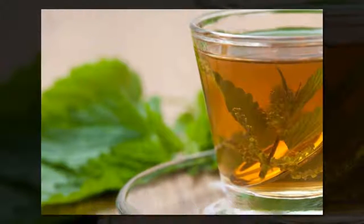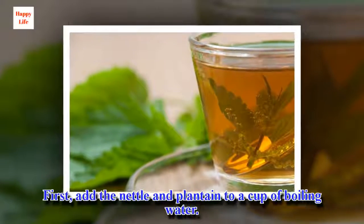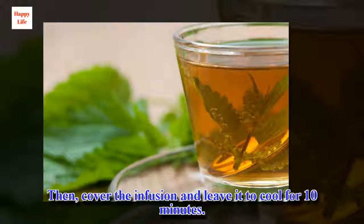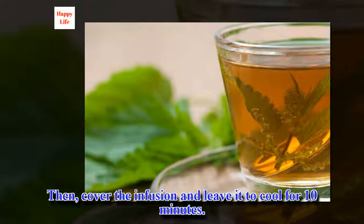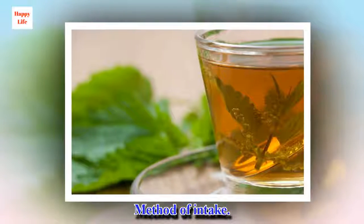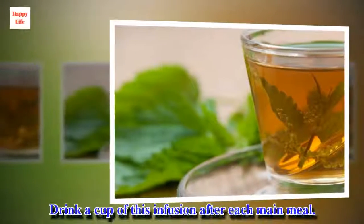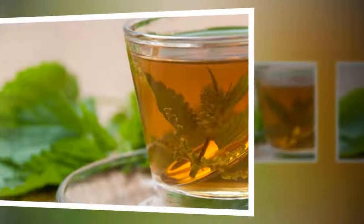Preparation. First, add the nettle and plantain to a cup of boiling water. Then, cover the infusion and leave it to cool for 10 minutes. After, filter it with a strainer and drink. Method of intake. Drink a cup of this infusion after each main meal.